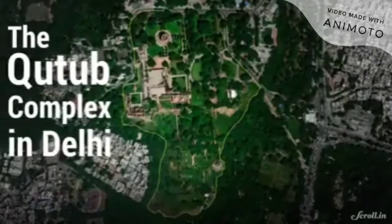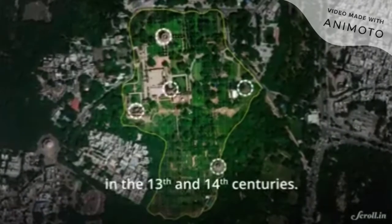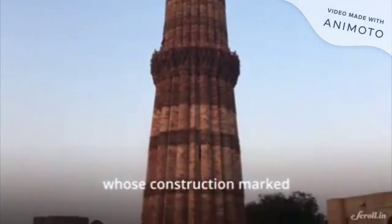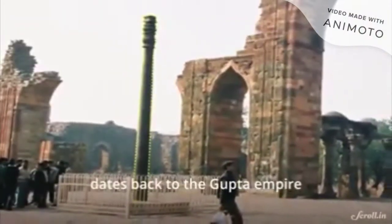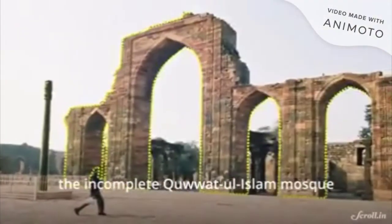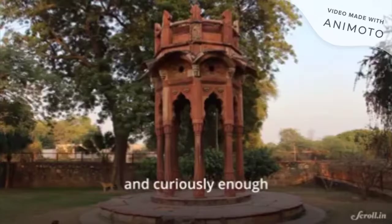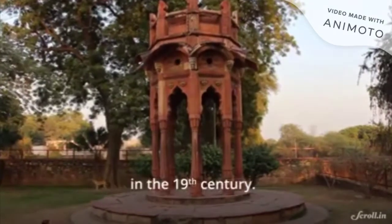The Qutub complex in Delhi is essentially a group of tombs and monuments from the era of the Delhi Sultanate in the 13th and 14th centuries. Among the most famous structures inside it are the Qutub Minar, whose construction marked the beginning of Muslim rule in India, the rust-free iron pillar that dates back to the Gupta Empire, the incomplete Quwwat-ul-Islam Mosque, Alauddin Khilji's tomb and madrasa, and, curiously enough, a Bengali-style chhatri built by an English engineer in the 19th century.